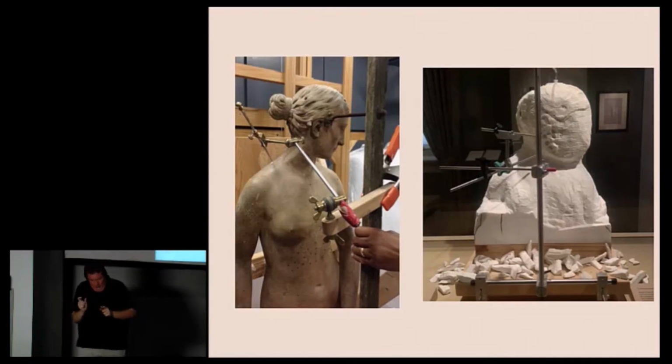The pointing machine was a critical tool that allowed Powers to control the quality of his replicas while meeting market demands for his most popular compositions, which he offered in a variety of sizes and formats. Thus, there's the bust of the Greek Slave as well as the full-scale example.